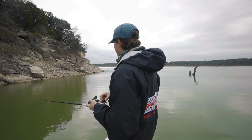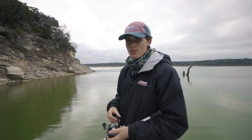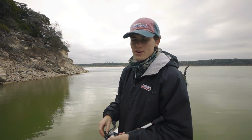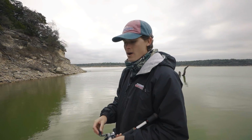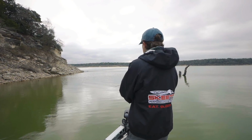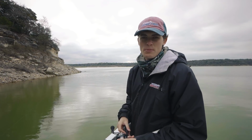So location when throwing a shallow diving crankbait completely depends on where your fish are at in the stage of the winter to spawn transition. I mean, you can throw this thing throughout the year, but right now I'm talking about the early springtime. And it also depends what species of bass you're going for and what type of cover you have.